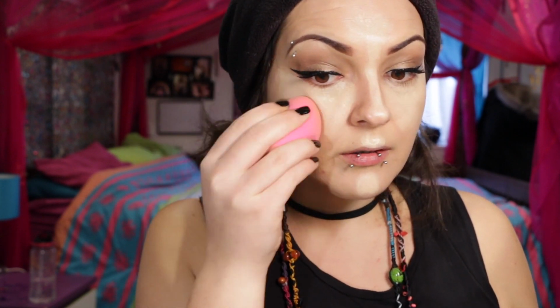And I always find that you want the most blending to happen right here on the edge, because you want it to look flawless between the foundation and the concealer or the highlight. So blending from the bottom upwards means you're going to be blending more in this area, but most of the coverage is still going to be higher up. Because if you're pressing all here and dragging it down, you're going to end up with more highlight down the bottom.